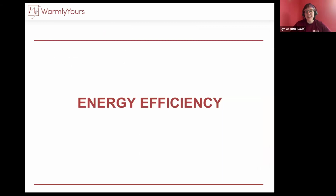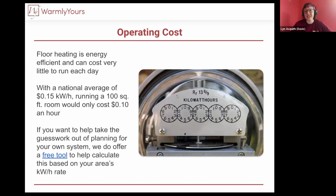Right. And then kind of talking a little bit about the energy efficiency, I think there's a common misconception that heating with electric in any way is very expensive. And that's really not generally true. Generally, floor heating is very energy efficient and it doesn't cost much to run each day. So can you tell us, Scott, how you'd figure out what the operating cost would be? Well, we have a free tool that we're going to click on here in a second.